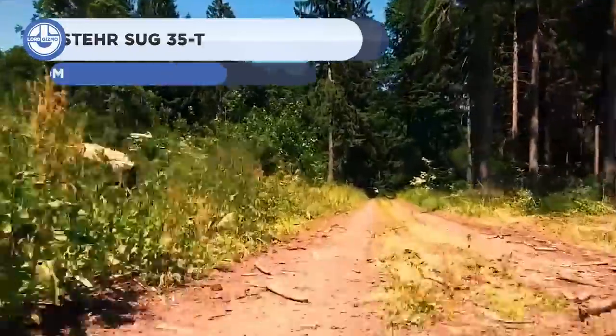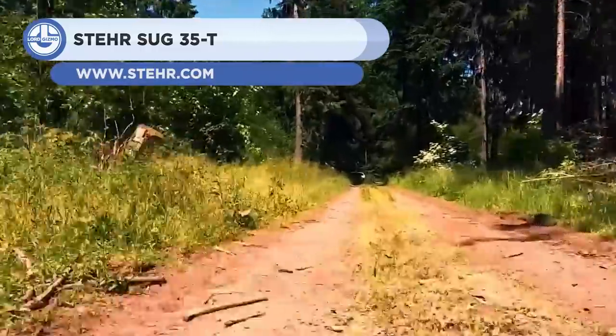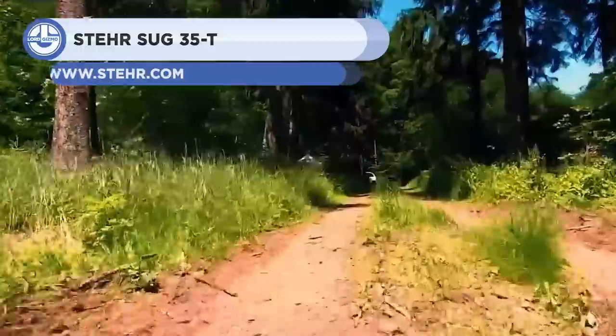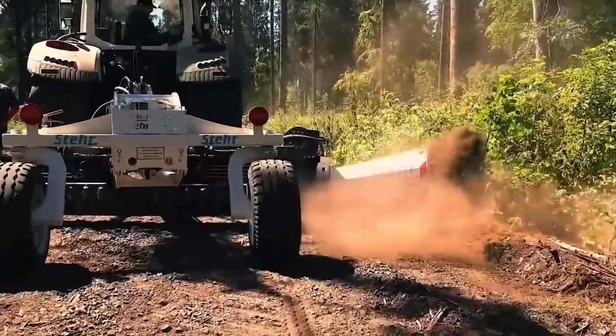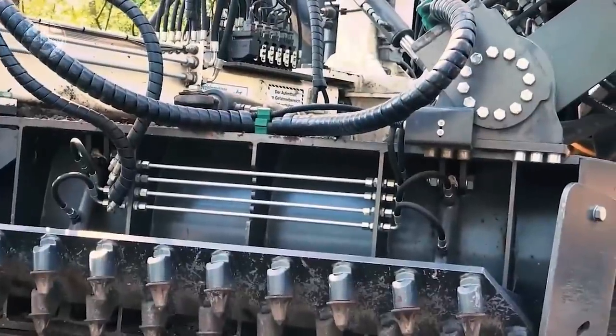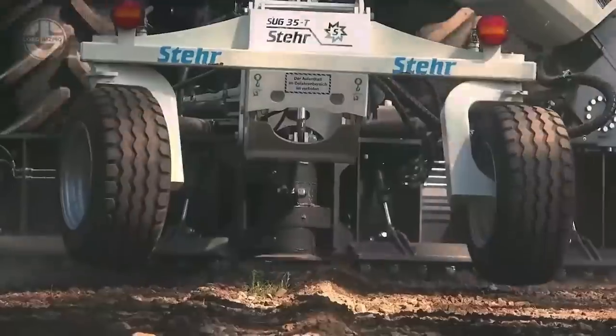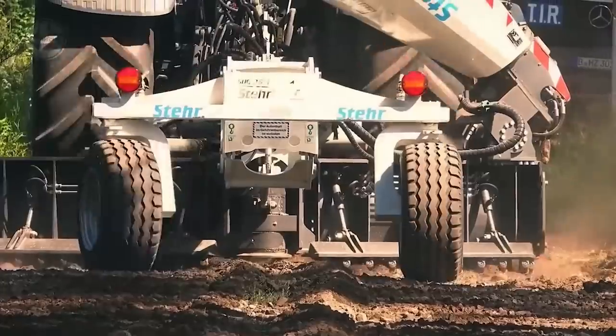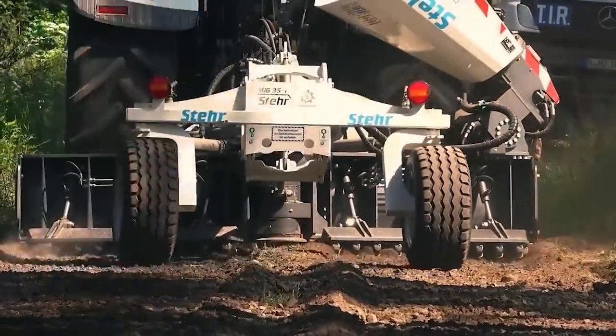Last but not least, we have the SUG35T. It is a path maintenance system designed to renovate forest and gravel roads. This system consists of two units, a grader and a compactor. The grader has folding rippers that help to rip up the uneven path. The grader blade is then utilized to flatten the surface. Lastly, the compaction unit compacts the soil.